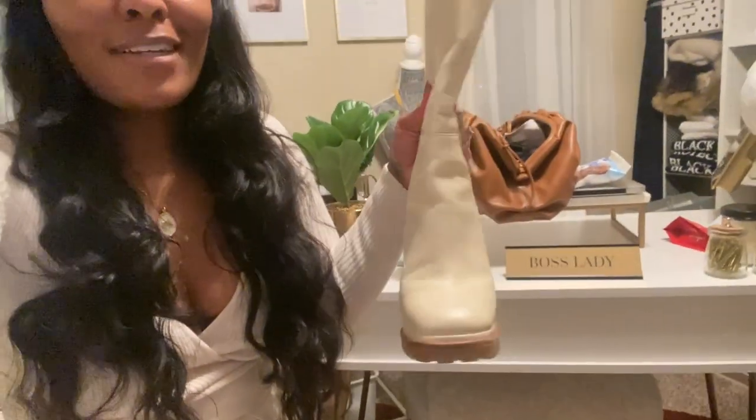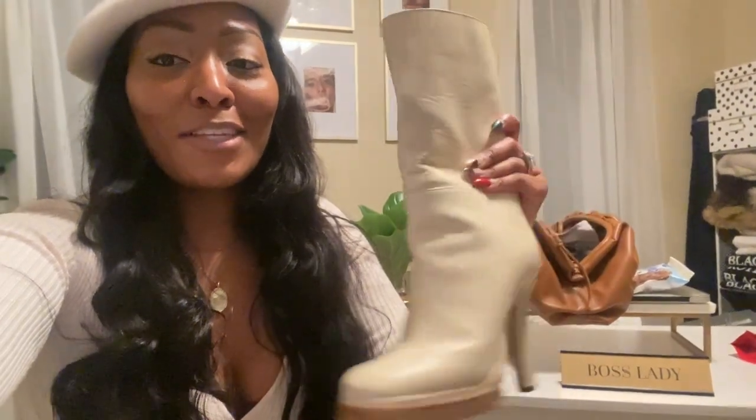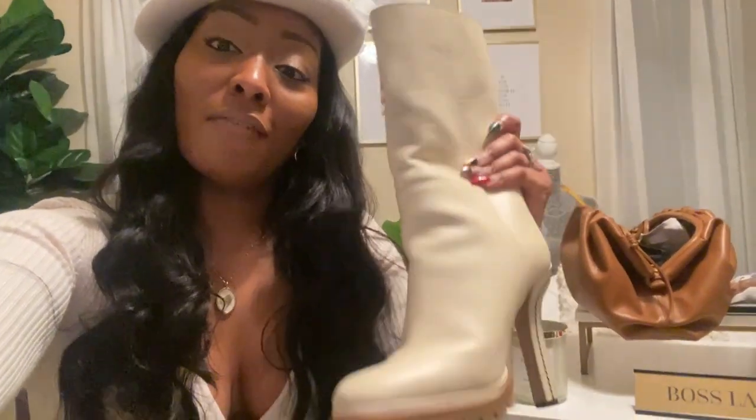I think I'm starting to understand why the previous owner of this shoe sold it. These are not walking shoes, okay? These are not walk around the mall, hang out all day shoes. These are get out of your car, go straight to the destination, and sit your ass down shoes. This is not a walk around shoe.